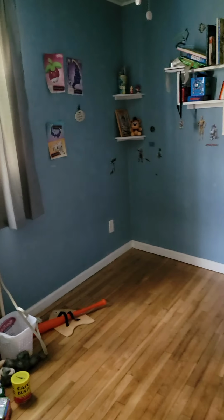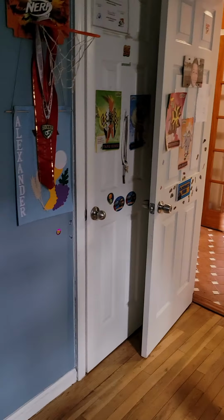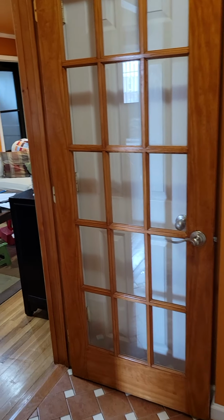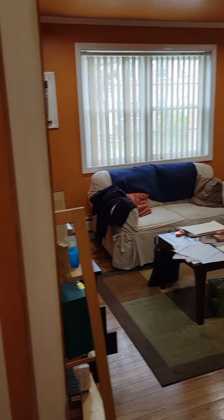This is the 2nd bedroom. Walk around a little bit here. The 2nd bedroom has a double window, closet. You know, the French door that you can close off the living room, so if children could be sleeping, you have a French door to close off the living room.